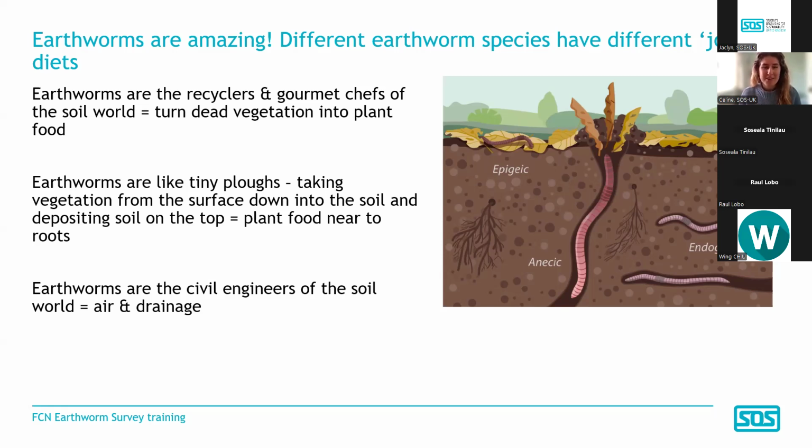They're a bit like tiny ploughs, with their own little farming role. They take vegetation from the top of the surface down into the soil, and then deposit the soil on top as well. So there's a nice cycle of food going up and down the soil via the earthworms. This means any plants growing there have more food, because there's more nutrition near the roots, deposited by the earthworms. And as I said, different species have different roles. Different types of earthworms live in different parts of the soil and have different roles in decomposition and breaking down nutrients.